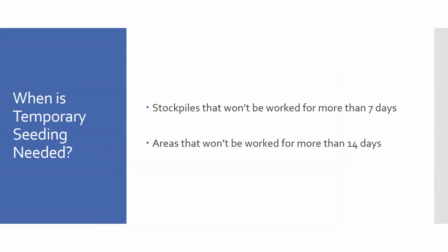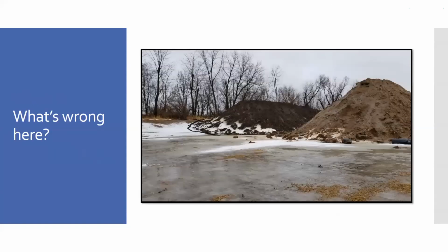I'll just go through this. We have 5 minutes here. When is temporary seeding needed? Stockpiles that won't be worked for more than 7 days and areas that won't be worked for more than 14 days. What's wrong here is it looks like, obviously if the winter is coming along, then you won't be working these stockpiles for more than 7 days. And it looks like they were not seeded before the winter came. So that should have been done prior to winterization.